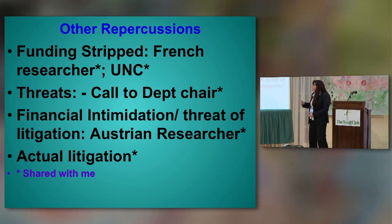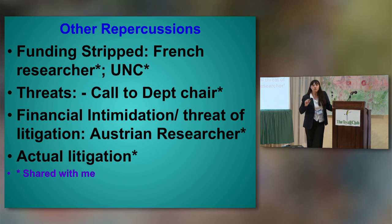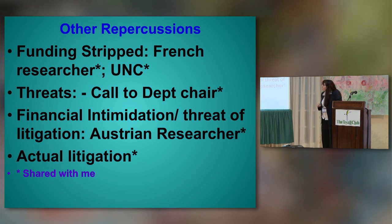Another researcher at the University of North Carolina, looking at neurodegenerative adverse effects of statins, had finally received a tiny pot of money from her university and had it pulled when another investigator at her university who had strong industry ties complained.